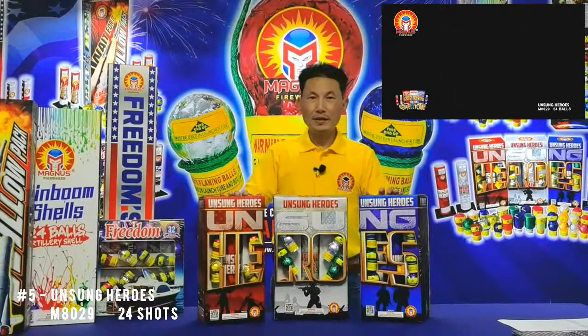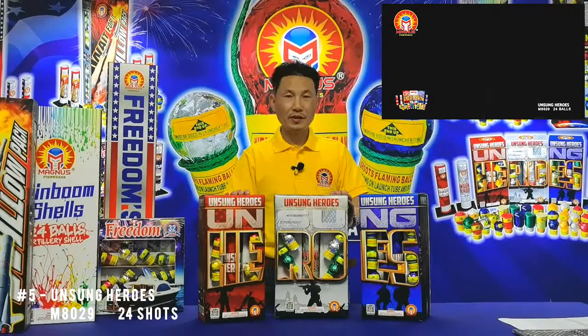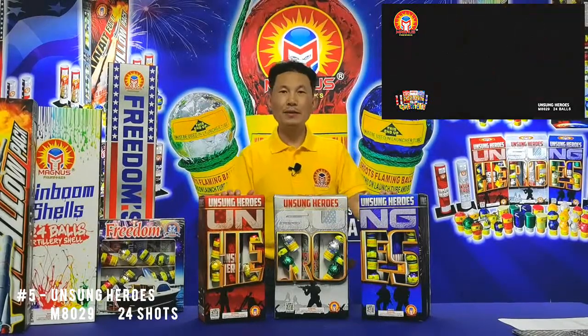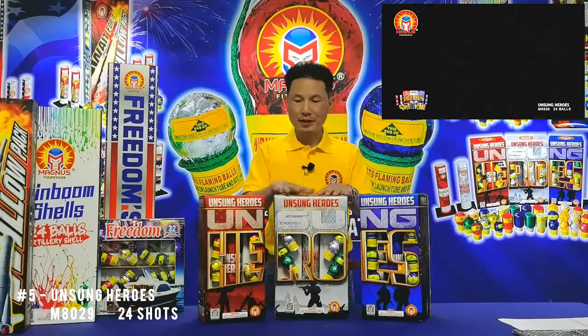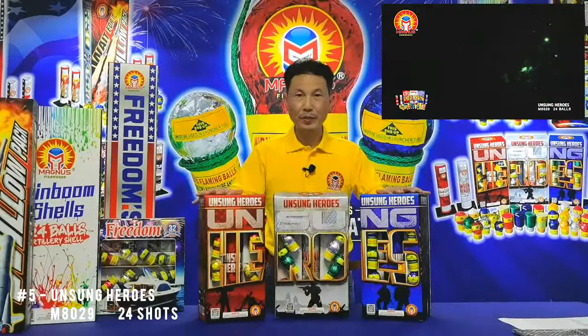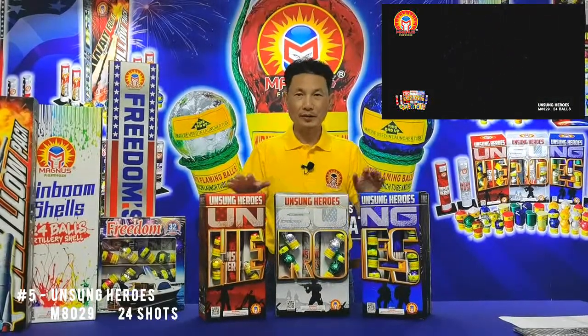Number five is a 3-pack artillery shell kit, including 24 bores. It's designed for the unsung heroes. They are red, white, blue boxes, and they have double breaks, single breaks. So it's a very nice patriotic artillery shell kit.